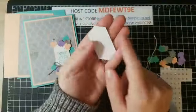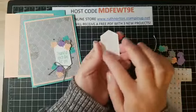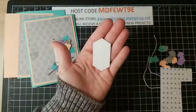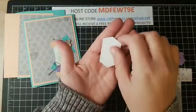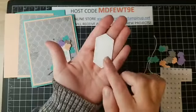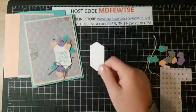Now, if you were making this at home, I would encourage you to stamp first and then die cut. But I didn't want to pull out my Big Shot. I knew this video is going to be pretty long already with the paper cutter and that advent calendar we were talking about. So I believe this is the second or third smallest one, if you're measuring.